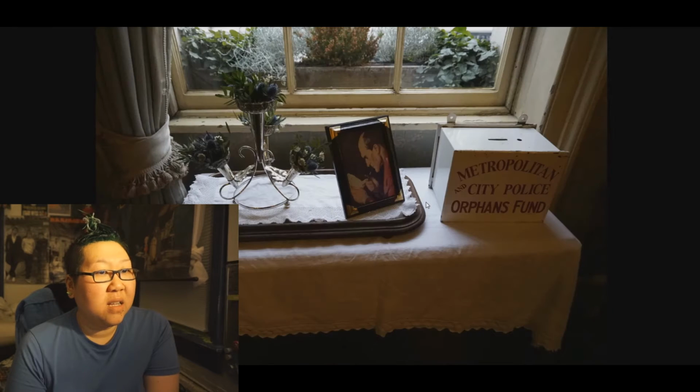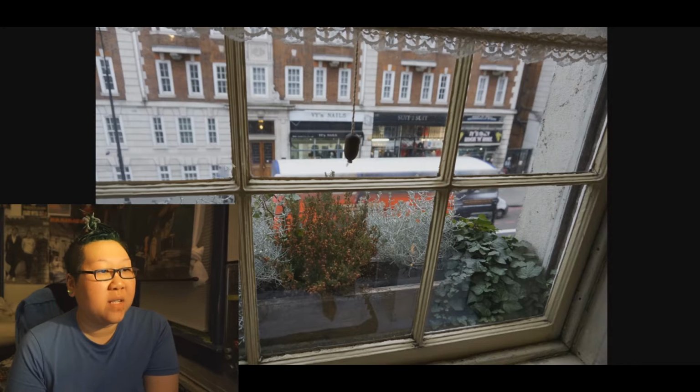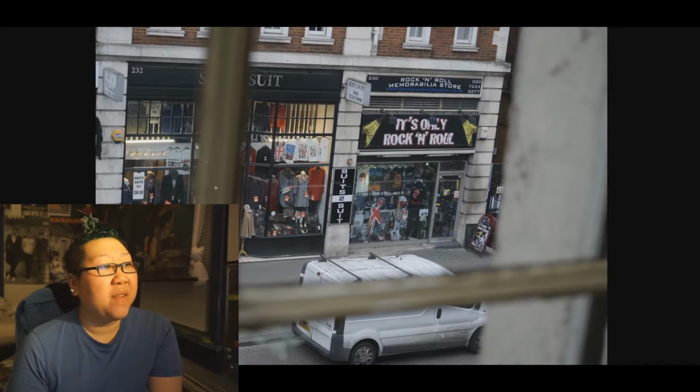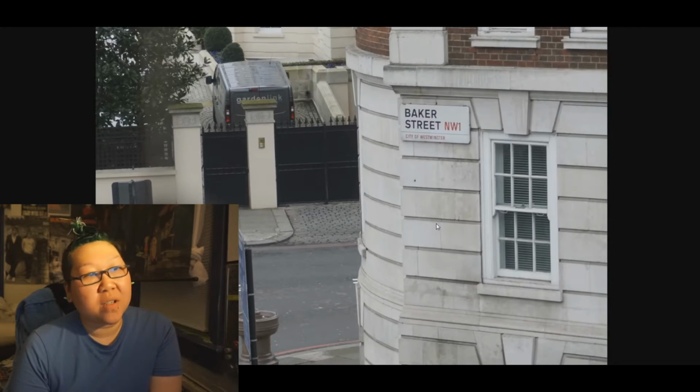Yeah. Oh, it's fun. I thought it was funny outside, 221 Baker Street. And outside there's an Only Rock and Roll memorabilia store. It's like suits and stuff. I think this actually says suits and suit. Like, suits to suit plays. And then next door it's Only Rock and Roll. Oh, the juxtaposition is just great. It's amazing. Yeah, of course.